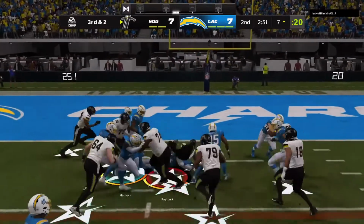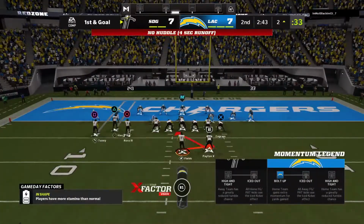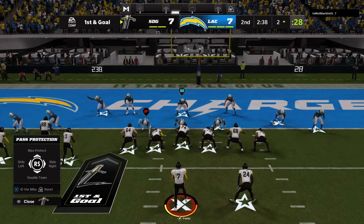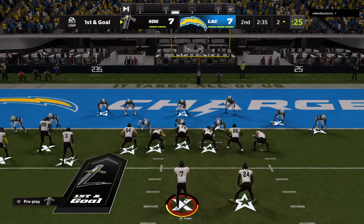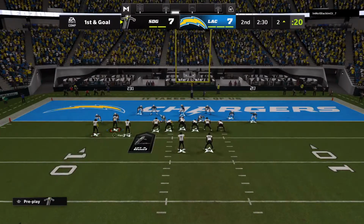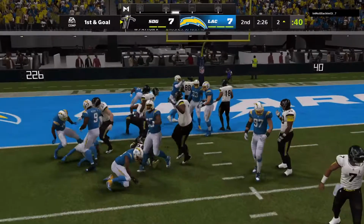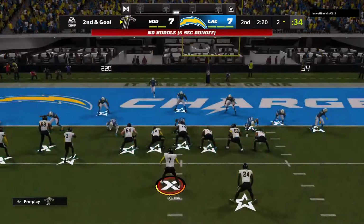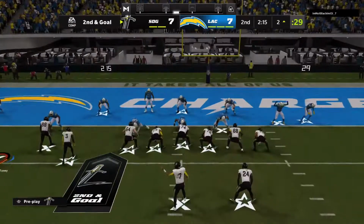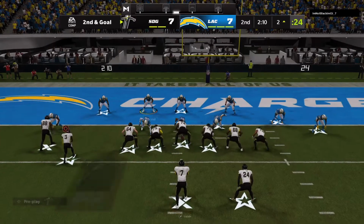Here's a handoff out of the gun. And he won't have the touchdown, but he will have the first down as he's tackled at the 2. First and goal at the 2-yard line. They'll try and run for it on 1st and goal. Nothing doing there. They're going to wind up holding him at the 2. 2nd and goal, and they will try again from the 2-yard line.